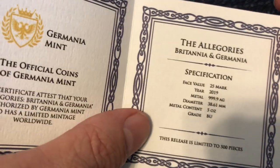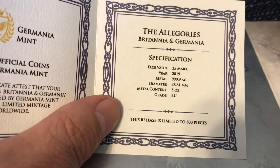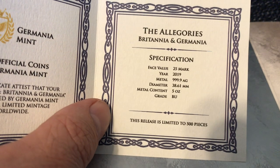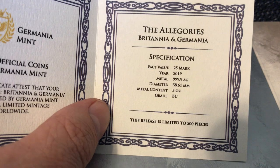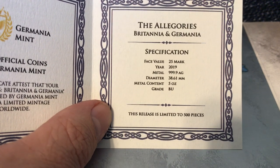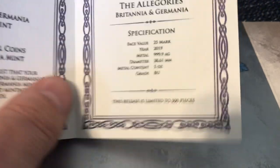The allegories Britannia and Germania. Specification is 25 mark. The year of issue is 2019, 5-ounce, and it's a BU, and the release is limited to 500 pieces there.